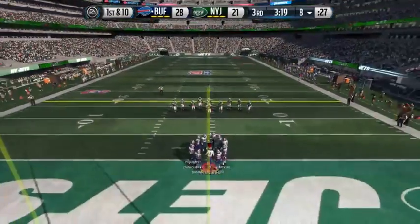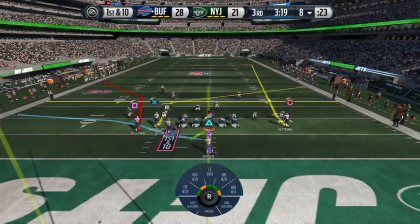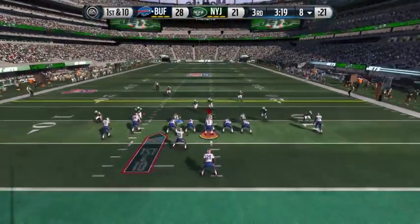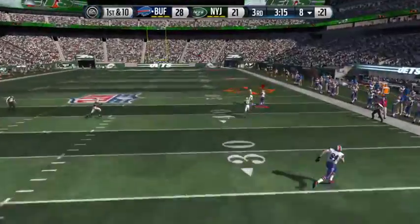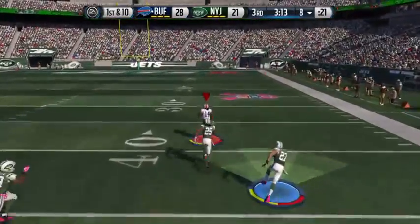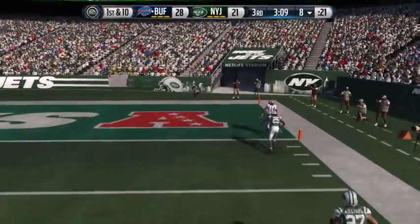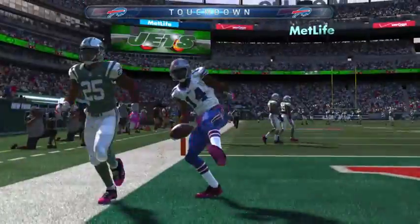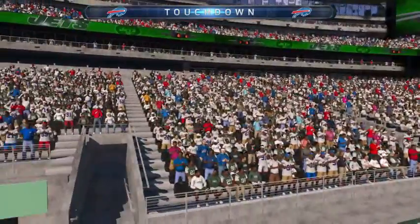What a difficult spot to be in from here. Spiller's lined up directly behind the quarterback here. Now first and 10. Going deep. What a catch. Bills are in the end zone. Touchdown. The fade route, it's a big part of every offense now in the NFL.